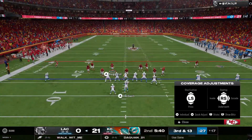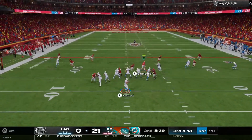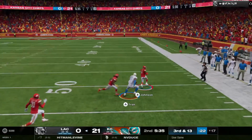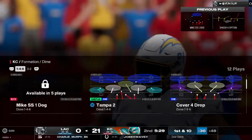5 yards are walked off, they face third and long. Shotgun now for Herbert. He's going to air this one out. He's got it! And they will bring him down on the other side of midfield.